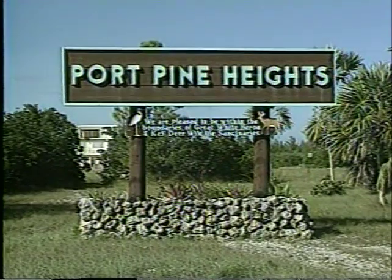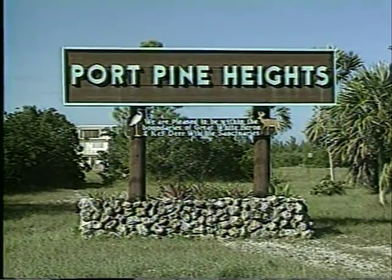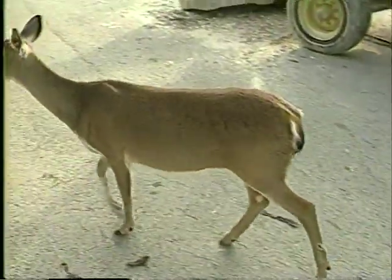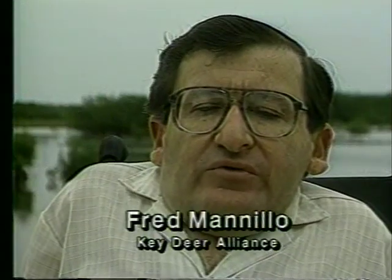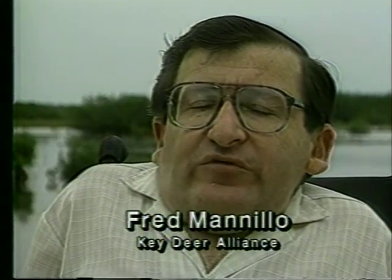A few blocks away, deer are a common sight in the Port Pine Heights development near the north end of Big Pine Key. They wander the streets, sleep in yards and carports, and sometimes get handouts. Dr. Klimstra, who was considered the foremost key deer researcher before he passed away last year, used to call deer that lived in these subdivisions key deer zombies, because it's certainly not natural behavior and it's not healthy for the key deer. It's called ganging when they congregate like that in one area looking for a handout.